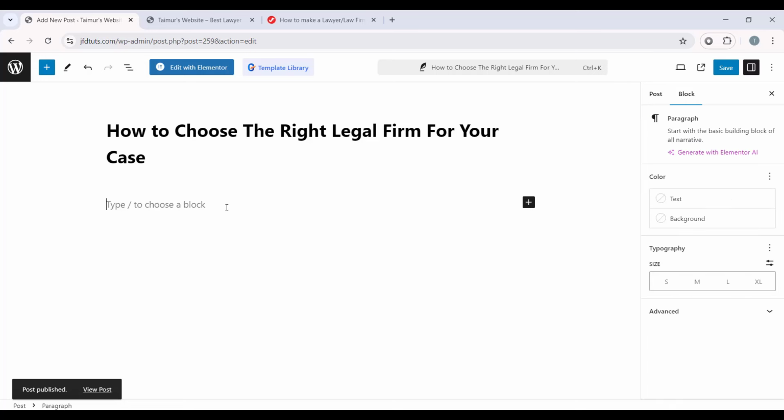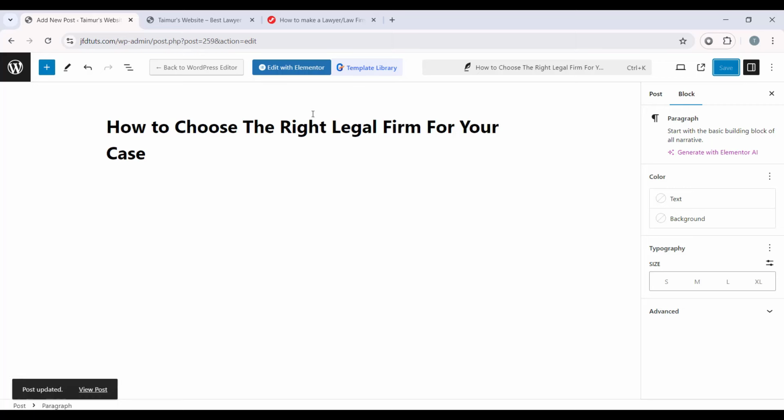So you can add the content here, like you can type anything, but we're not gonna use this classic editor from WordPress default. We're gonna use Elementor page builder to create our blog details page amazingly. So let's click on this edit with Elementor, but before that make sure you save this. Then open this.